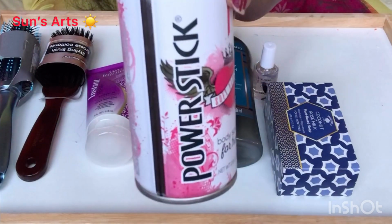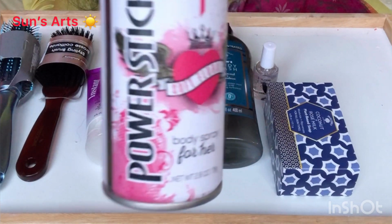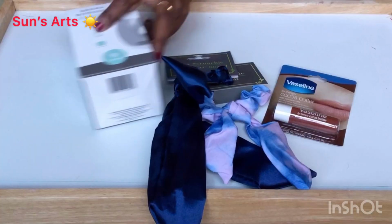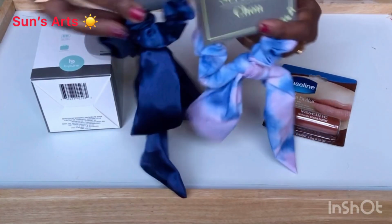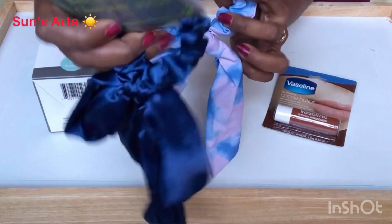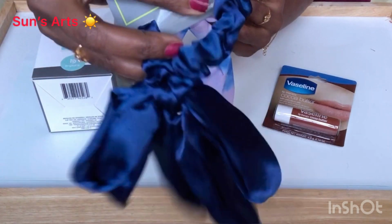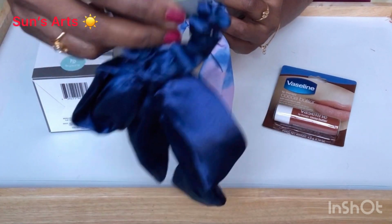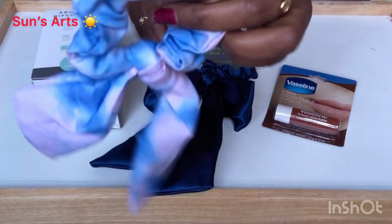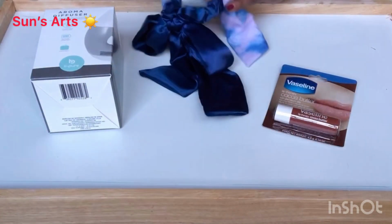And the next one is this Power Stick body spray for her. And it is so cute for $1, so I thought I should give it a try. So this is home. So my daughter loved the scrunchies last time, so she wanted some more. So I went and looked out for some, but I couldn't find more. But I got one in satin, the navy blue color. And she loves this for some reason, I don't know why. And this one is like tie-dyed. Love this color too. So I got 2 of these scrunchies this time.